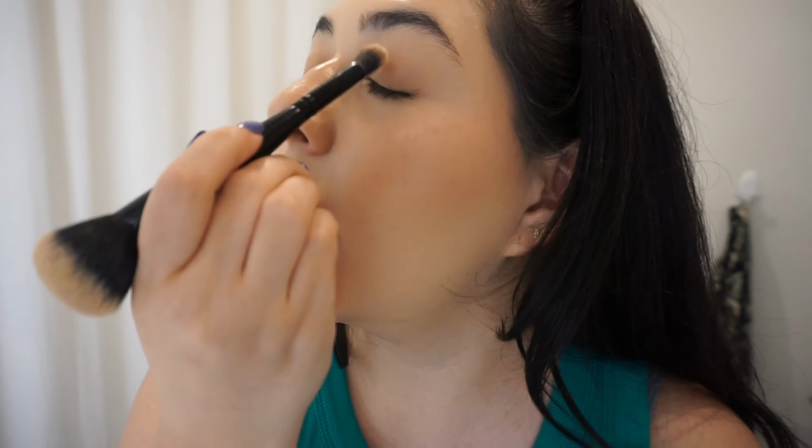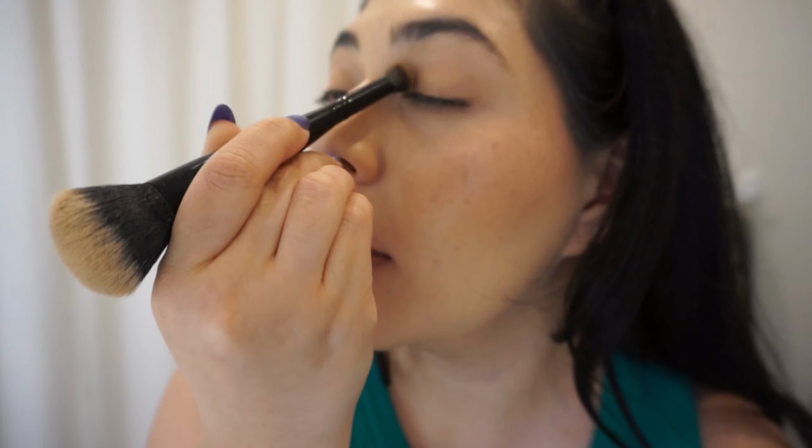Okay, this e.l.f. brush, guys, I forget what it's called. I guess I rubbed off the name, but it's so good. I use the tip for either foundation or my concealer, and then this brush for my eyelids. So I'm just gonna quickly brush that out to make sure I didn't miss any spots.